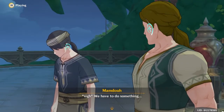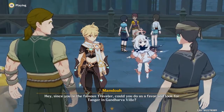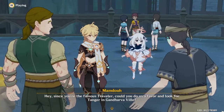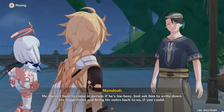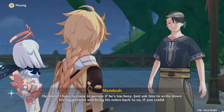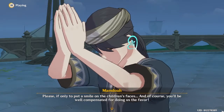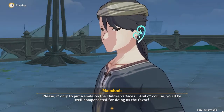Oh, we have to do something. Hey, since you're the famous traveler, could you do us a favor and look for Tanger in Gandharva Ville? He doesn't have to come in person if he's too busy. Just ask him to write down his suggestions and bring his notes back to us, if you could. Please, if only to put a smile on the children's faces. And, of course, you'll be well compensated for doing us the favor.